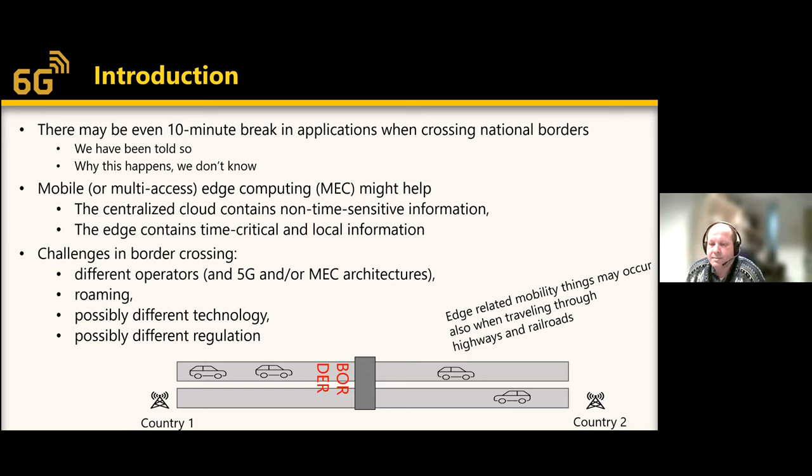Maybe it's not even related to roaming problems, but maybe it's about different operators which are using different 5G systems and later on these MEC architectures. So technical things, there might be different technology used that might cause problems. In some cases, there might be different regulation later on when you are trying to use your application in different countries and so on. But we have not yet identified where this happens. And indeed, if you are driving on a usual highway or railroad, then you can see similar things with this edge-related mobility. You have to change from one base station to another, and your critical local information should move with you. This border crossing just sets you extra difficulties.